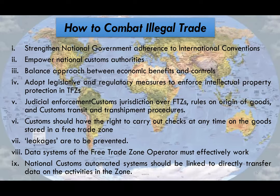Then there is also a need to adopt legislative and regulatory measures to enforce intellectual property protection in the tax-free zones. Tax-free zone people or the tax-free zone authority consider that the IPR or TRIPS regulation does not come under their control. Whereas there should be a judicial enforcement of the customs jurisdiction on the FTZ, so as to enforce the rules of origin of goods, as well as transshipment and customs transit.